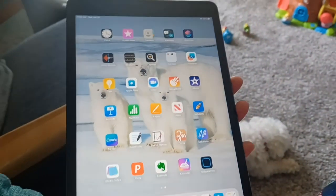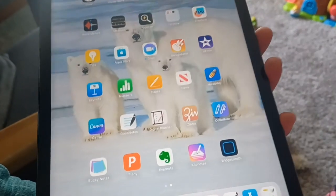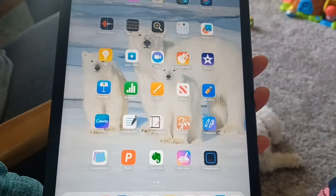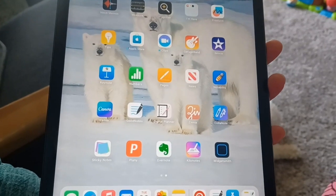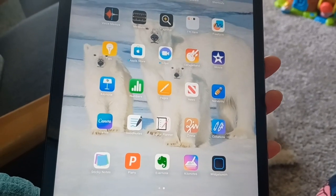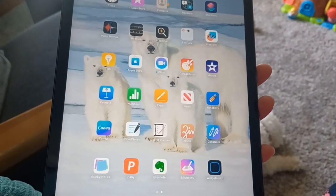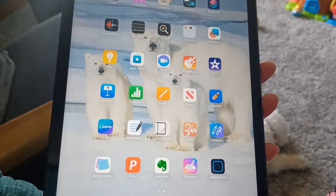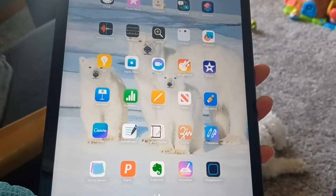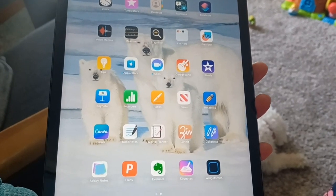Right now, if you look at my home screen, pretty much the only thing that's customized is my background. I have a bunch of apps to try, like Notability, Collanote, Evernote, different stuff like that. I'm going to get different widgets to make it a little prettier, a little more customized. But right now I'm just trying to find a good notes app before I do anything aesthetic.